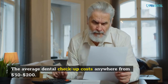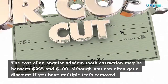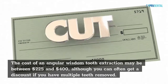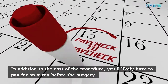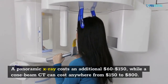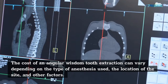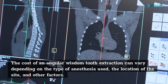The average dental checkup costs anywhere from $50 to $200. The cost of an angular wisdom tooth extraction may be between $225 and $400, although you can often get a discount if you have multiple teeth removed. In addition to the cost of the procedure, you'll likely have to pay for an X-ray before the surgery. A panoramic X-ray costs an additional $60 to $150, while a cone beam CT can cost anywhere from $150 to $800. The cost can vary depending on the type of anesthesia used, the location of the site, and other factors.